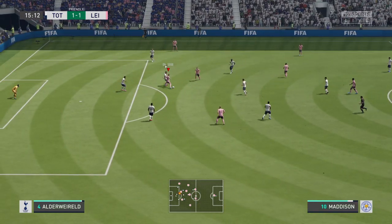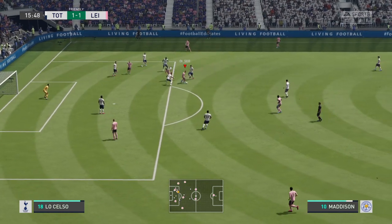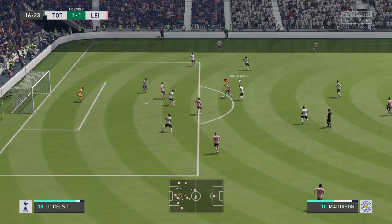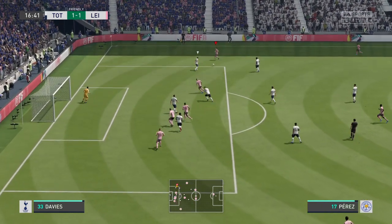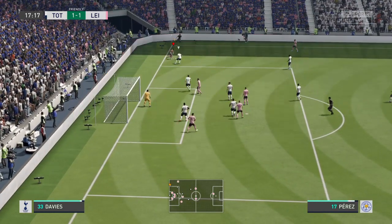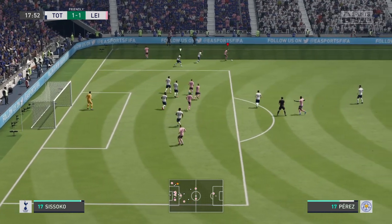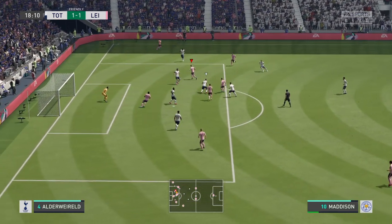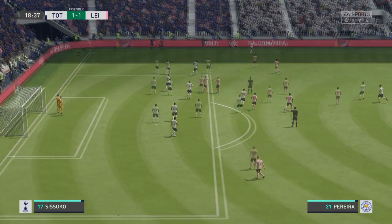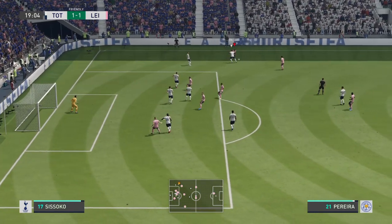Tielemans. It's a good way to nick the ball back. Quick thinking. It's Jamie Vardy. Great tackling technique to win the ball cleanly. Now the possibility for a cross. How about that, Alan? Oh, lovely to watch. It's Jamie Vardy. He has cleared it well. Yeah, he's got the option to get in a cross now.